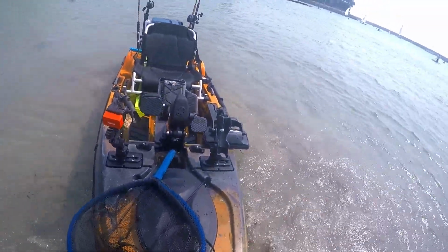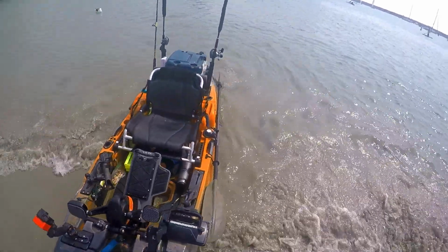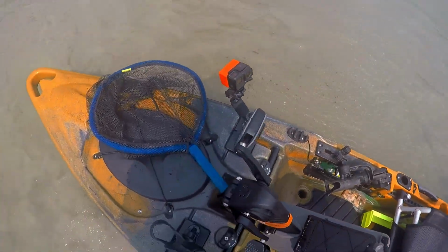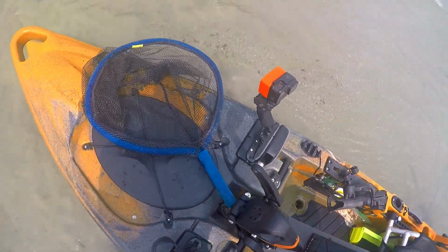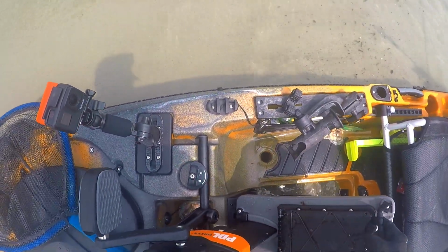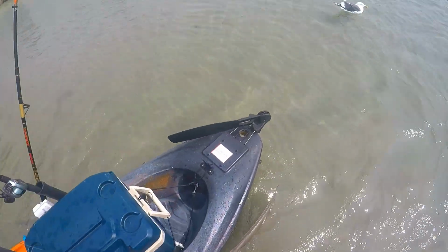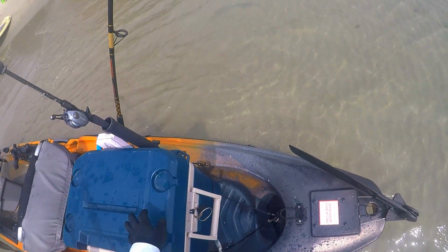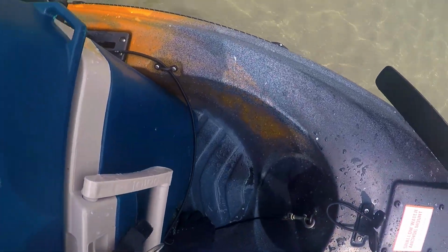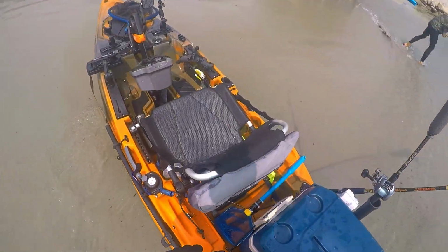Pulling this gigantic kayak up from the water onto the beach was no easy task. It's 117 pounds without all my gear, that's just with the drive and the hull. But add to that the weight of my live well filled with water and all the gear, it was well over 117 pounds. But once I drained the bait tank of all the water and removed the PDL drive, the kayak really wasn't that difficult to pull up onto the beach.